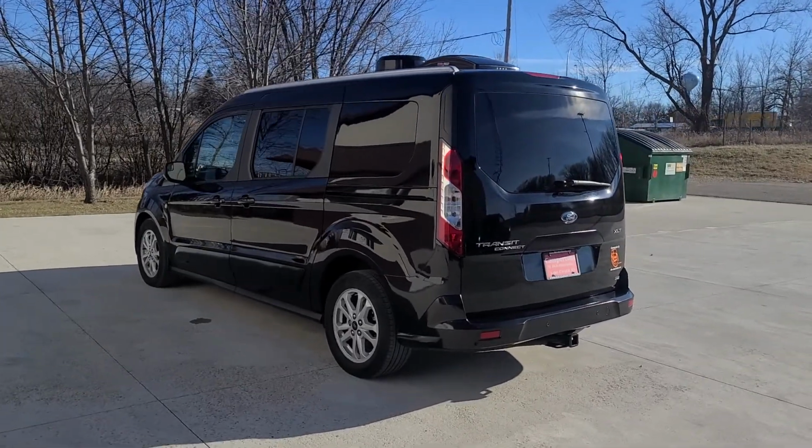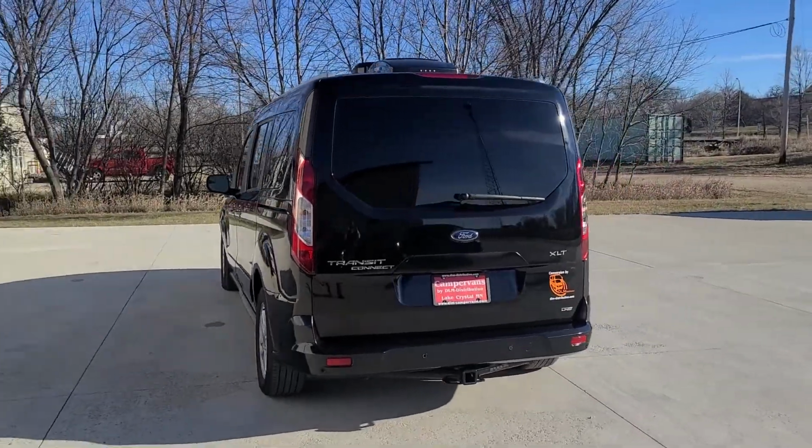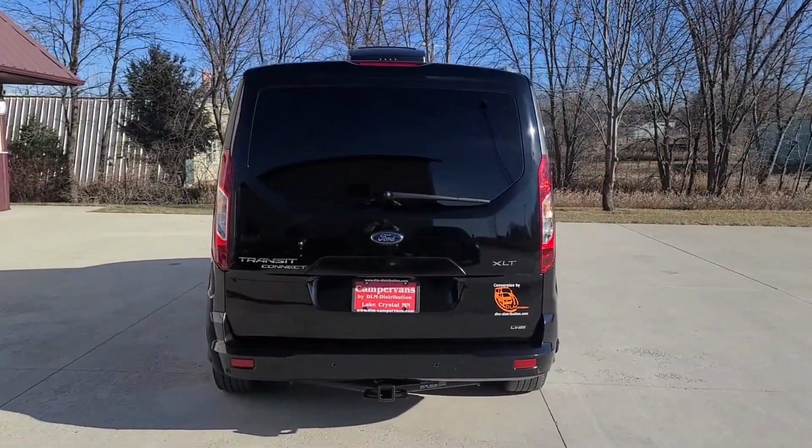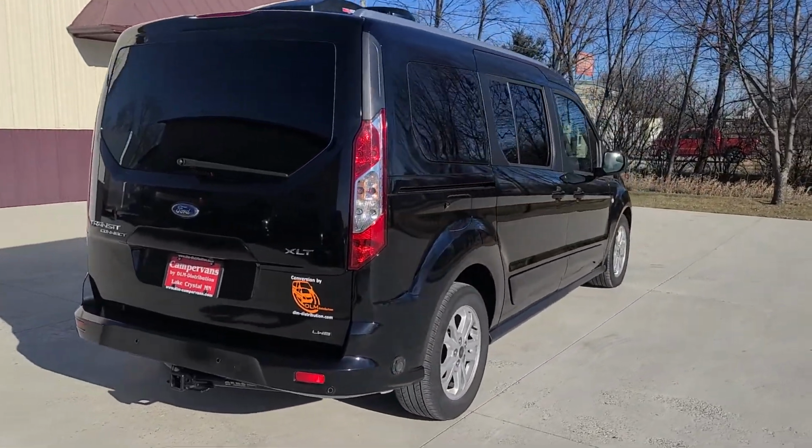Welcome to DLM Campervans. Today we have a 2019 Black Transit Connect with a Mini-T conversion. On the roof you find solar, over-the-air antenna, max air fan.